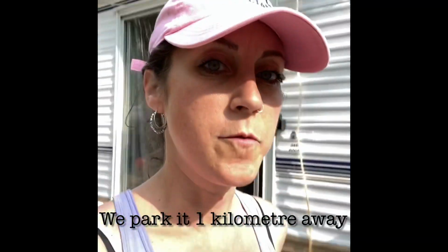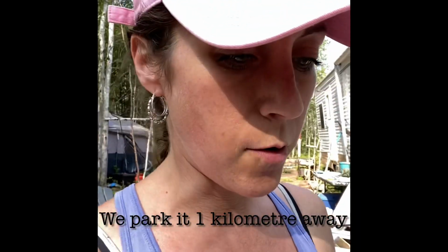Our poor car has been just abandoned since we moved here. We leave it way down before you even get onto our property. We only use it to go out shopping, like once a week, every week and a half. And it also gets super dirty with orange, reddish dust from the road.